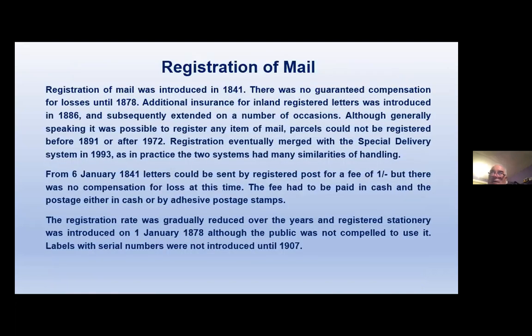Now, before we go on to look at the labels, first of all, we should have a look at registered mail as it was prior to the introduction of labels. Registered mail, or registration of mail, was introduced in 1841. And at that time, there was no guaranteed compensation for losses until 1878. Additional insurance for inland registered letters was introduced in 1886 and subsequently extended on a number of occasions. Although generally speaking, it was possible to register any item of mail, parcels could not be registered before 1891 or after 1972.